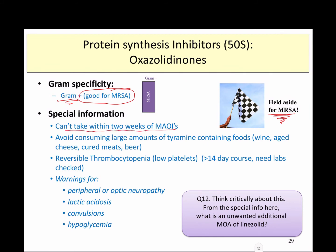That was a monoamine oxidase inhibitor. And you're told to avoid consuming large amounts of tyramine-containing foods. If you remember, those are the cocktail party foods. You're being fancy, you're drinking wine, cheese, salami, drinking craft beer, you're being all bougie. Can't do that when you're taking linezolid. So I'm going to ask you here, what does that sound like? Do you remember any drugs or drug classes that have those same warnings?